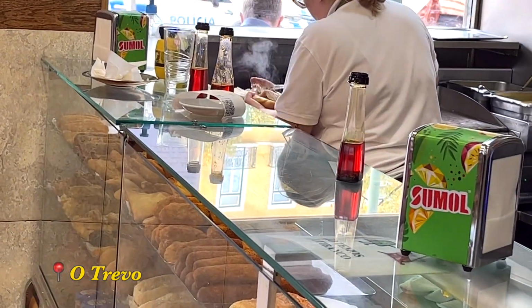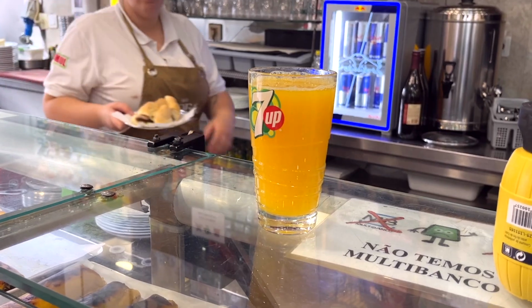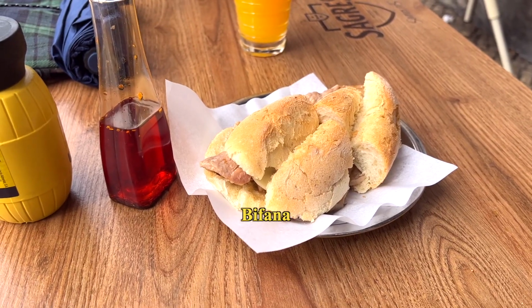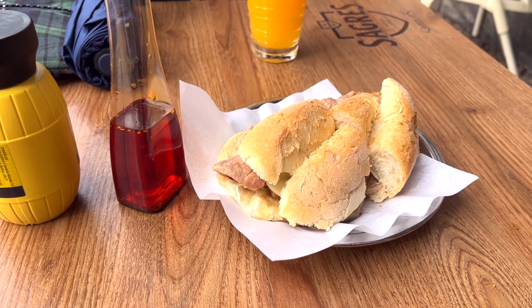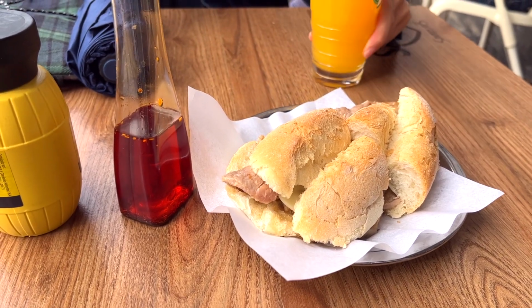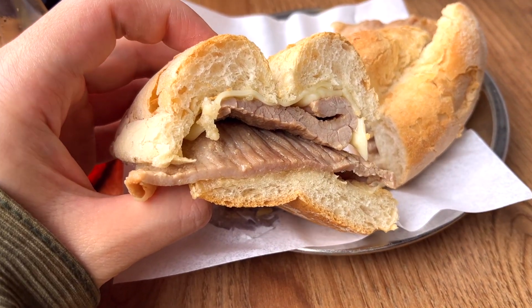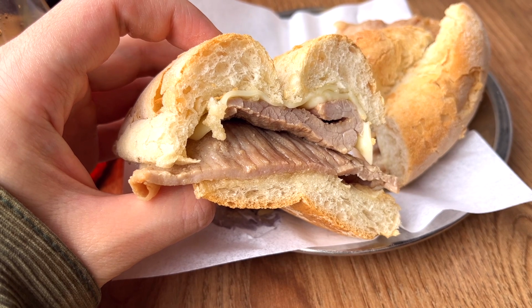Next up, I went to a place that served something that I'm really eager to try. This place sells something called bifana, which is basically a pork sandwich. The thinly sliced pork is cooked in a white wine and garlic sauce, and it's served in this thin crusted bread roll. They let me choose if I want to add cheese to the sandwich. Well, of course I said yes.